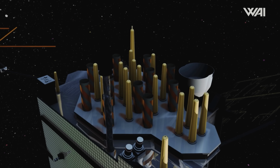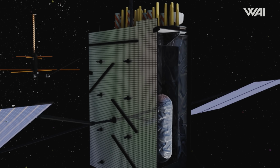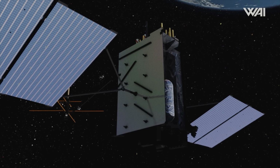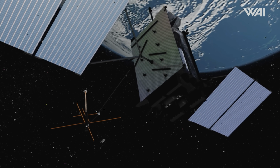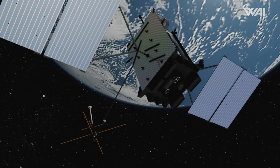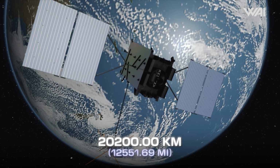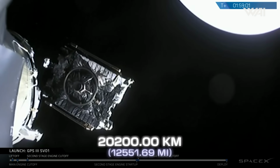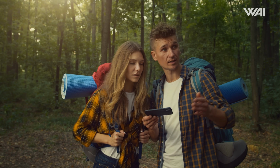The GPS-3 satellite, part of a constellation designed by Lockheed Martin, enhances the global positioning system with improved accuracy, stronger anti-jamming capabilities, and a 15-year design life, a significant upgrade over its predecessors. Operating in medium Earth orbit at approximately 20,200 kilometers, it joins a network of 31 active GPS satellites, providing precise navigation and timing data for both military and civilian users worldwide.